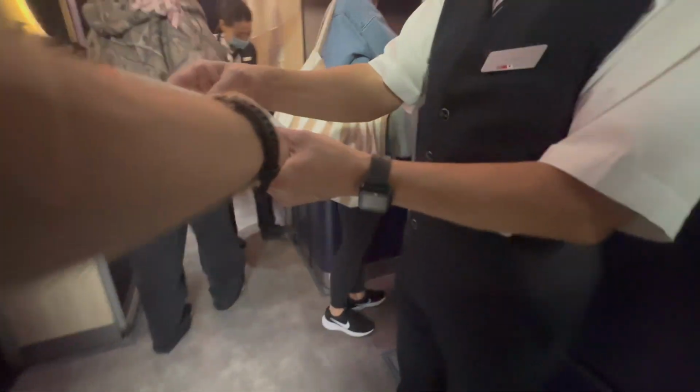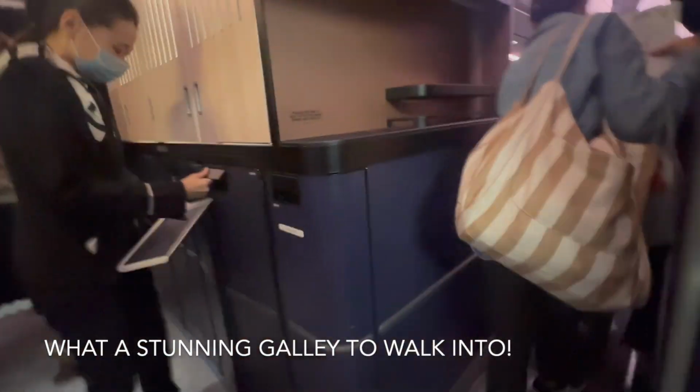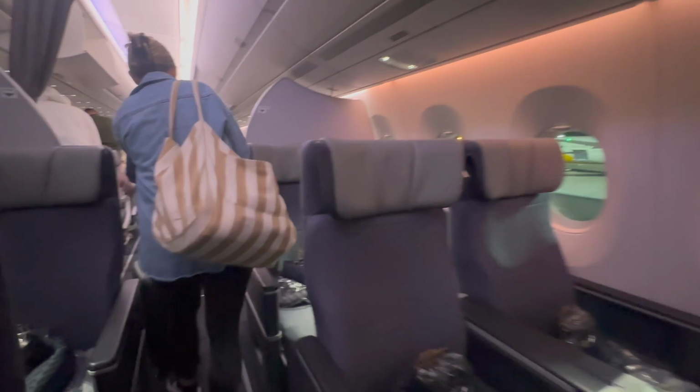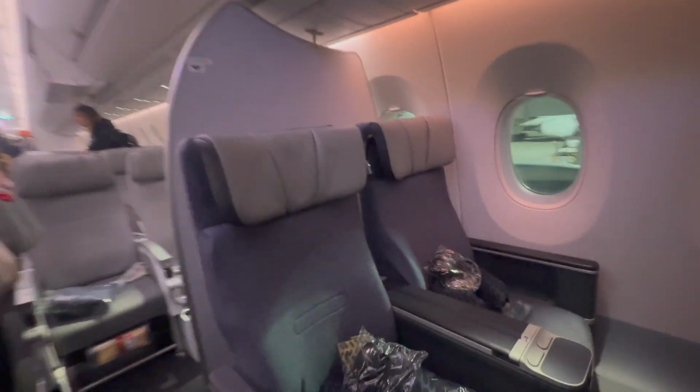As you get on the aircraft, it just felt so warm and welcoming. A really unique galley to sort of walk into. A very quick look at premium economy. Looks like a product that I'd definitely be wanting to try on this aircraft. And then moving through to my economy cabin for the evening.